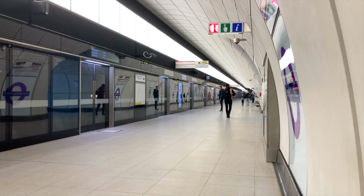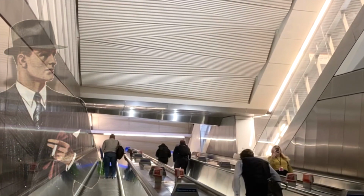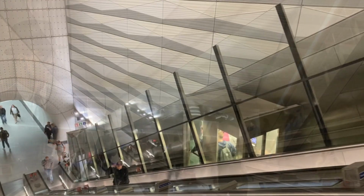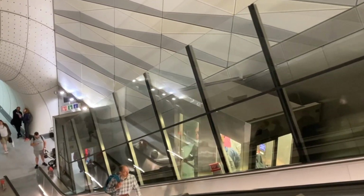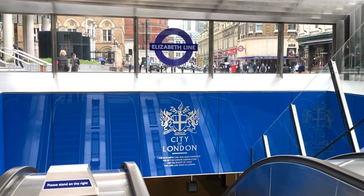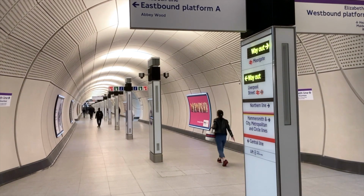There are some really interesting features to discover at Liverpool Street. These sharp lines above the escalators, for example, are intended to emulate pinstripes, this being a reference to the suits traditionally worn by city businessmen. Also alongside the escalators is this impressive incline lift, which enables step-free access. There's also this striking blue City of London crest, and back down below, this long line of totem-like poles.